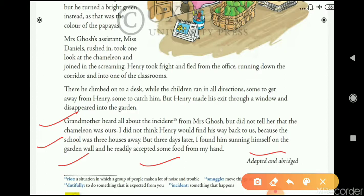Now, the narrator is saying that I did not think Henry would find his way back to us because the school was 3 houses away. The narrator thought that Henry would not be able to reach back to their house because their house was 3 houses away from the school. But after 3 days, the chameleon was sunning himself on the garden wall, and he again accepted food from the narrator's hand.